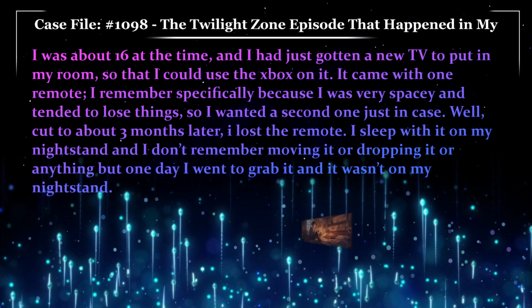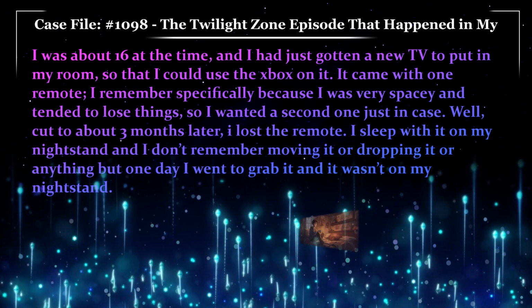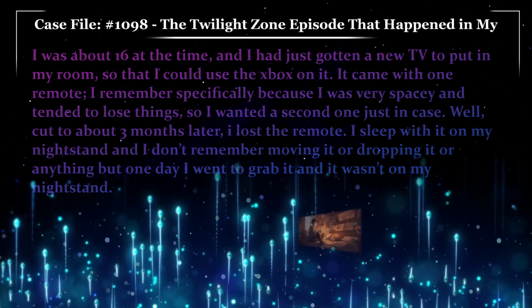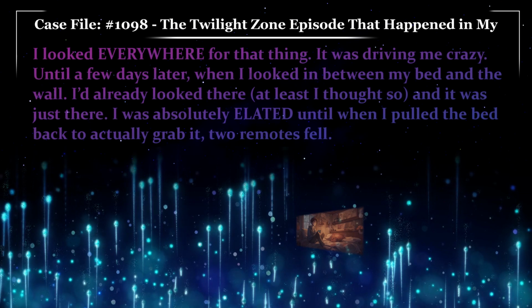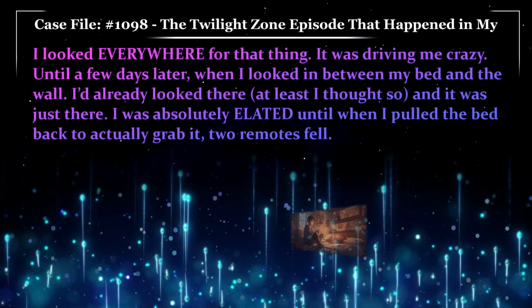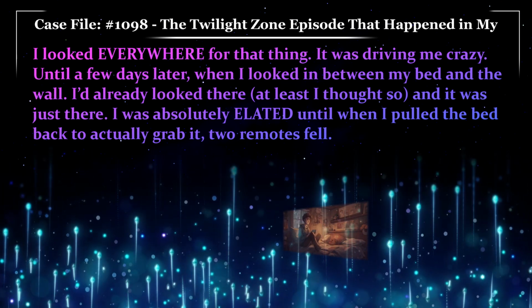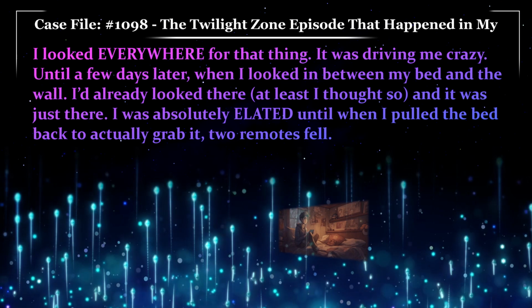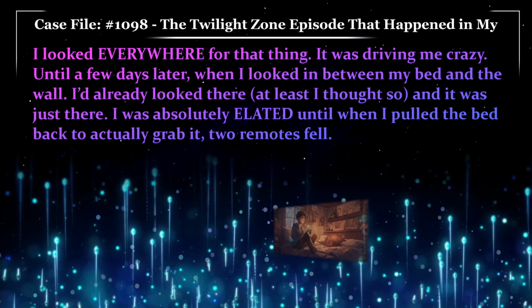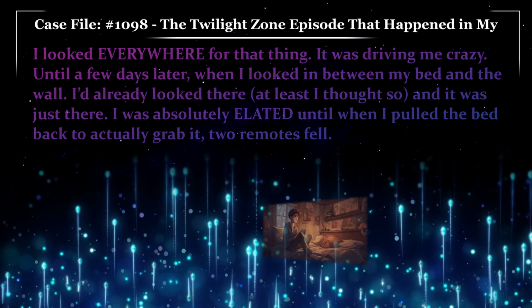I sleep with it on my nightstand, and I don't remember moving it or dropping it or anything, but one day I went to grab it and it wasn't on my nightstand. I looked everywhere for that thing. It was driving me crazy, until a few days later, when I looked in between my bed and the wall. I'd already looked there, at least I thought so, and it was just there. I was absolutely elated, until when I pulled the bed back to actually grab it, 2 remotes fell.